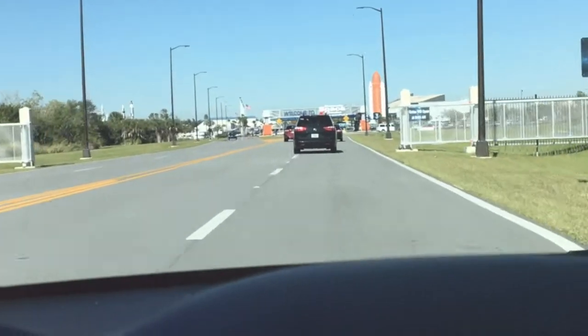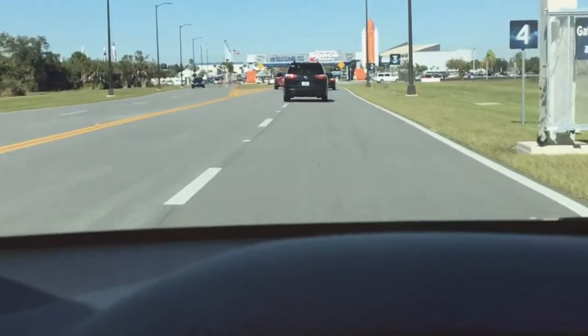And in the meantime, I'm actually at the Kennedy Space Center visitor complex. Going into the Kennedy Space Center! Woo!